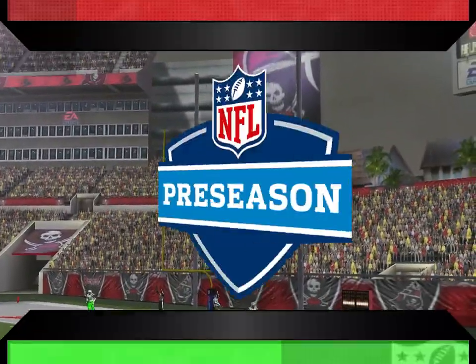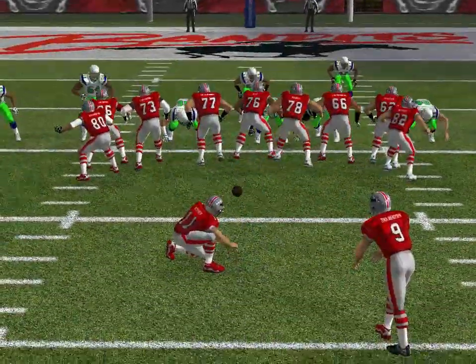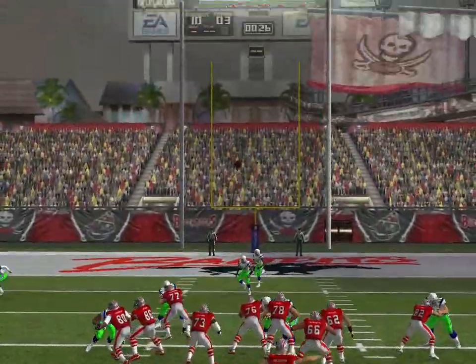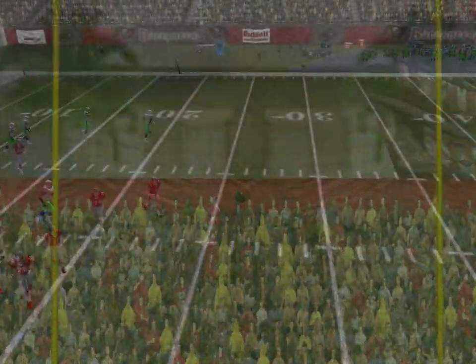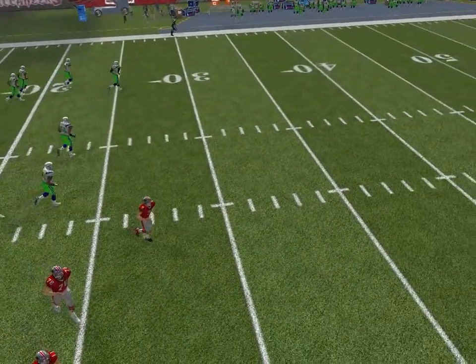The point after is good. Good call on the first play of the drive. Gets them into the end zone. Yeah, I've heard of a no-look pass in basketball. That was a no-look touchdown. The defense didn't see it coming.